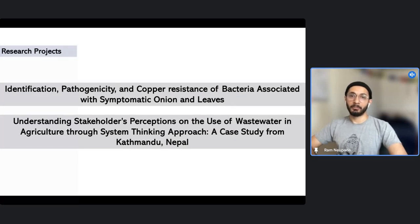That's because copper-based bactericides are the primary chemical bactericides available to control bacterial disease. But if you look into the fungal diseases, there are multiple fungicides that growers can use.